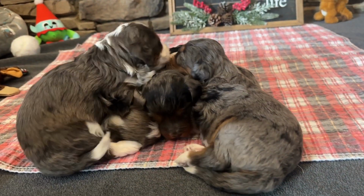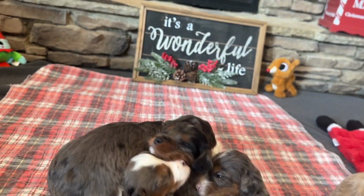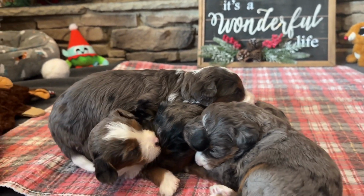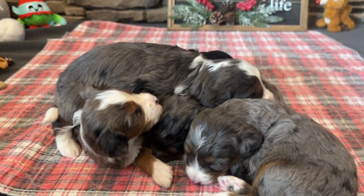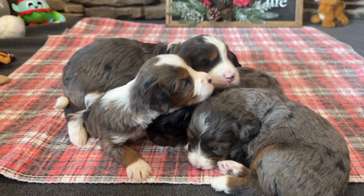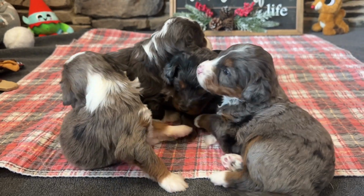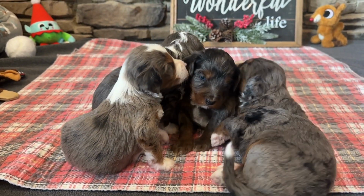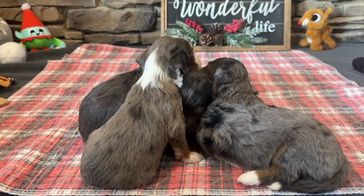So we have 6 boys in this litter and only 2 girls. We won't know which puppies are available until puppy picks after their vet visit, which I think is January 18th. It's when they're 6 weeks old. So I'll have to look at the calendar to be sure about that. And then the puppies go home when they're 8 weeks old. For this litter, that's February 2nd and 3rd.